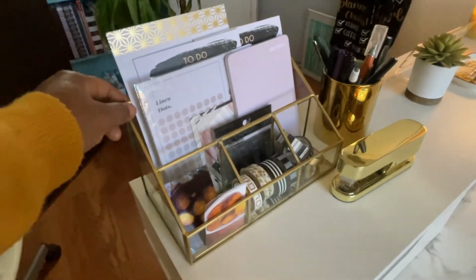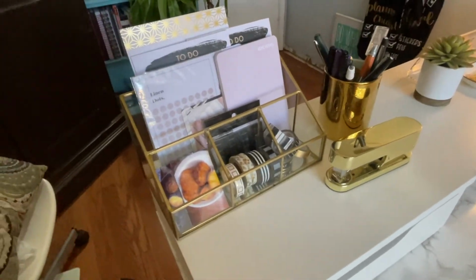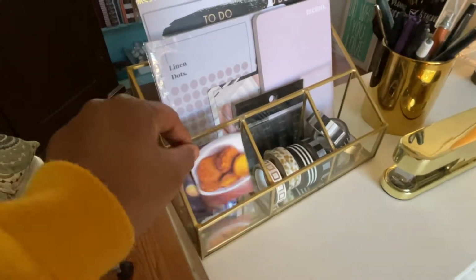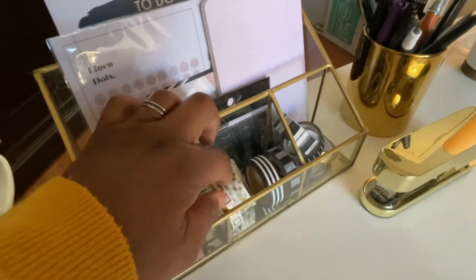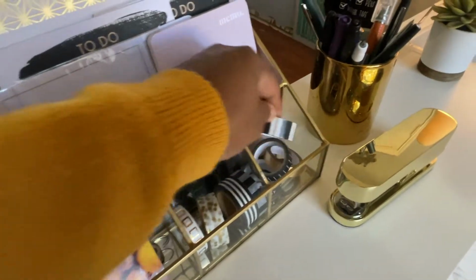So I have this little container. It's just a glass container, glass and gold. It's really one of my favorite pieces. I got this from Home Goods last year, and in it I just have some pictures. This is something that I cooked that I'm going to put in my recipe book. And then I keep my favorite washi tapes that I actually use. All of these are from Happy Planner, I believe. Yeah, all my favorite little washi tapes.